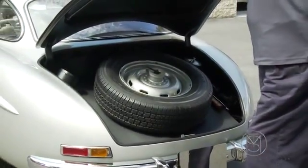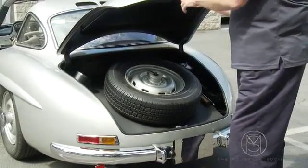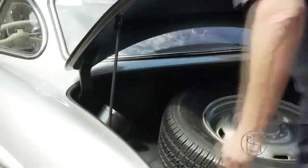So that's one thing I never did like about the GullWing. Once the key is in, it's in, and you can't take the key out. So you have to be very careful that you don't scratch things. And then you pull down and it rests like so.